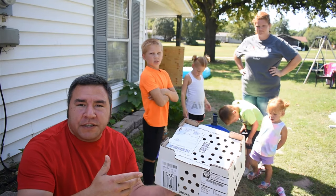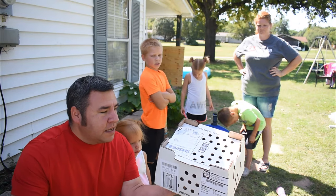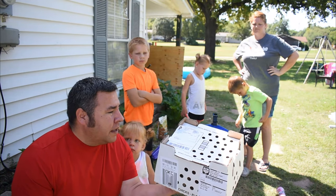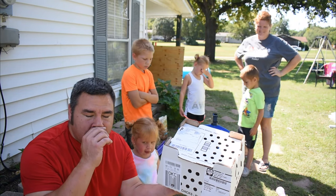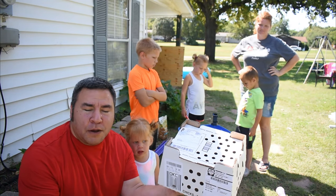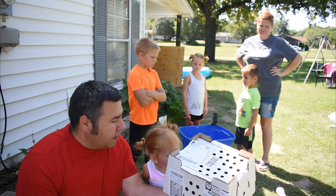I would have never dreamed that you could ship chickens through the United States Postal Service, but you can. So I was super excited when they called this morning. We're going to go ahead and open this up, and we're going to transfer the birds into the little plastic container, and then after we actually get our small brooder built, we'll transfer them into that, and we'll show you that when we get to that point.